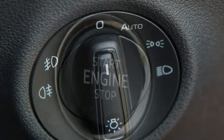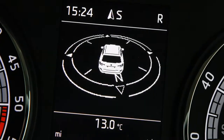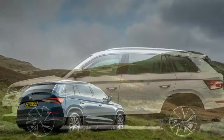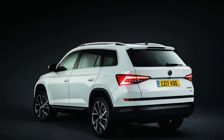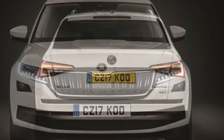The layout of controls is easy to work out in the crisp 8-inch display on top model satnav systems, which is bright and easy to read on the move. On our test route, we did find the satnav instructions less than clear, however, as we were unsure at times which lane we needed when the road forked.